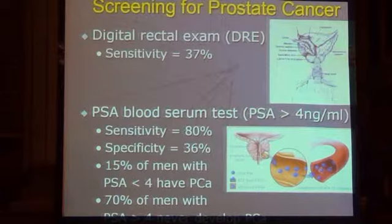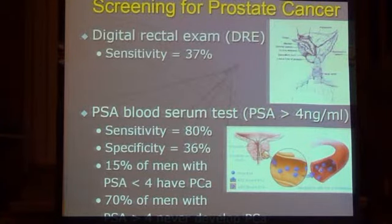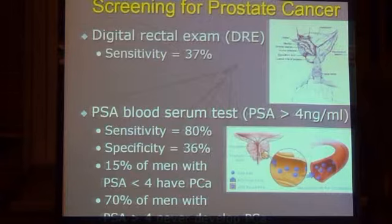disease in this country. And the reason is, 15% of the men walking around with a PSA of less than 4 in this country have a known prostate cancer right now. 70% of the men with a PSA over 4 have a cancer that would never kill them. Yet we're treating these with all kinds of therapies and radiation and radical prostatectomy. So it is underdiagnosed and overtreated in the country.